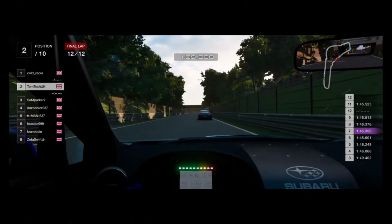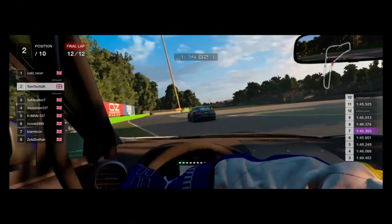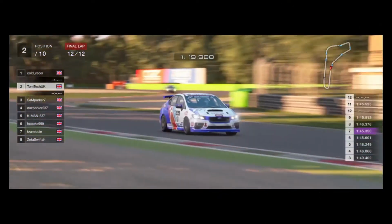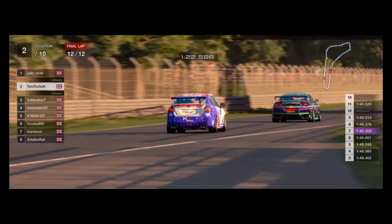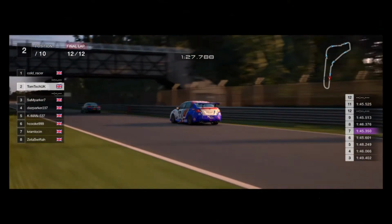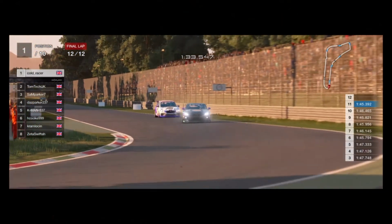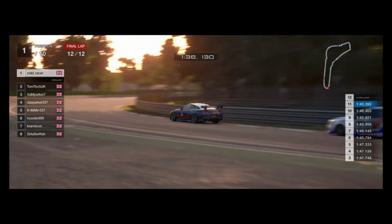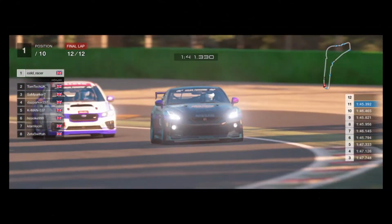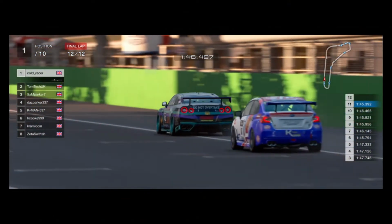Halfway round then, coming round to the third chicane for the final time. Over those sausage curbs again, trying to get the maximum exit out of the corner, but it looks like it's going to be the win for Craig as we go into the final bend for the final time. I don't think Tom's got it, not quite got the pace.